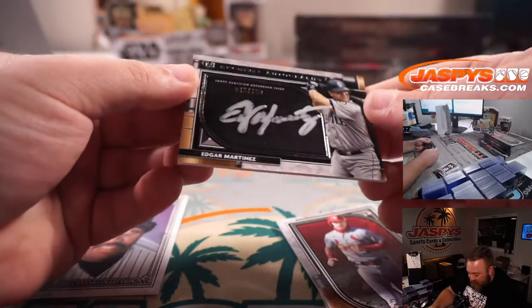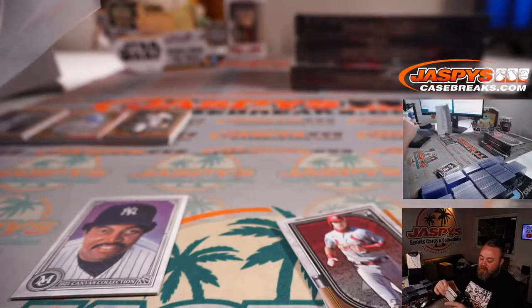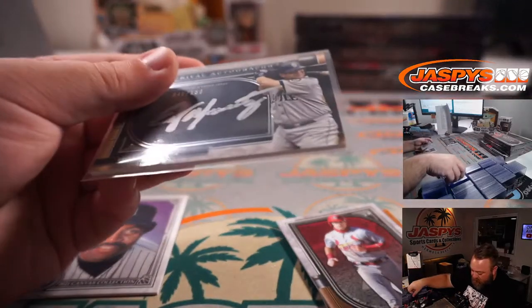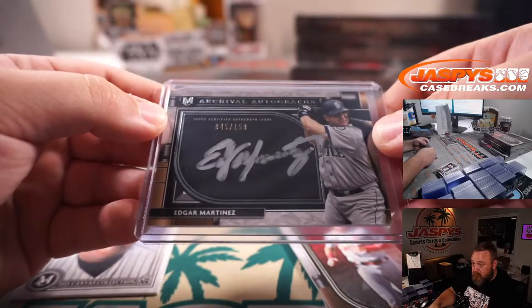And Edgar Martinez, 45 out of 150, silver ink auto for the Mariners. That's also random number block, Seattle Mariners. Spot number five is Chad Daw. There you go, Chad.